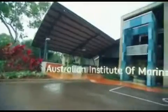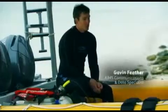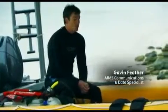AIMS, or the Australian Institute of Marine Science, is a federally funded marine science organisation. And so we do marine research programs, but particularly targeted at coral reef systems and tropical systems. Today we've deployed a sensor buoy in our Heron Lagoon. Now this is the first ever sensor buoy to be deployed, and it's a world first. So it's great to be a part of that.